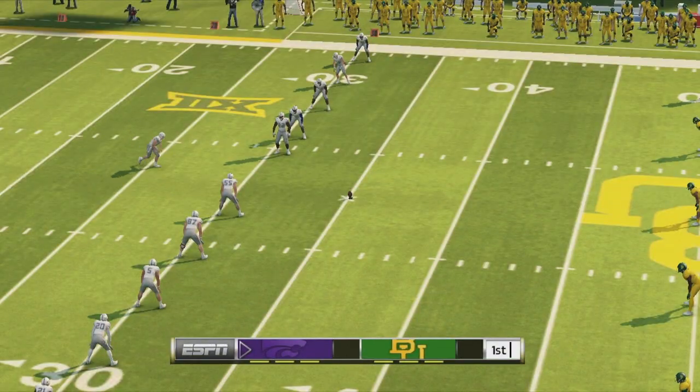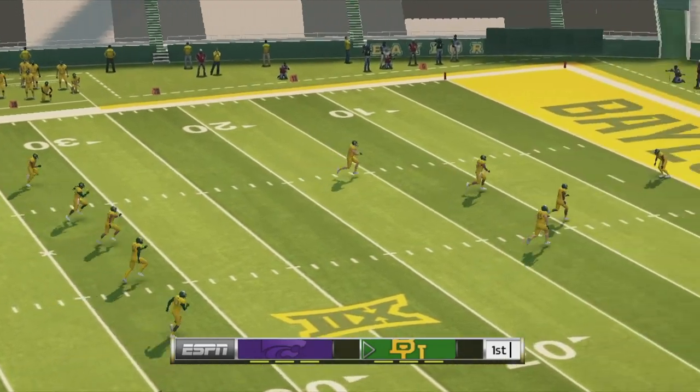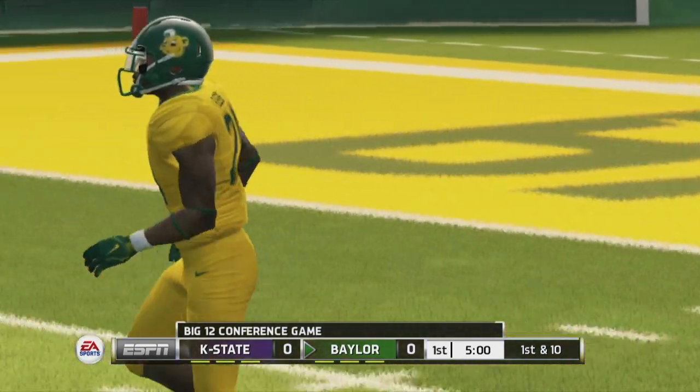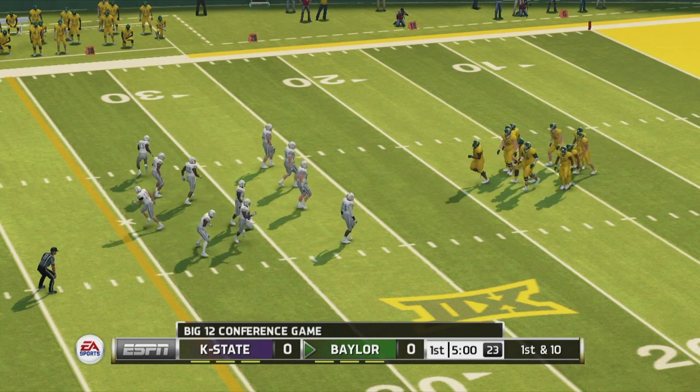Kansas State is getting fired up down there as they get ready to boot this opening kickoff. Excellent kick. And it goes into the end zone, down for a touchback. So here comes the offense taking the field for the first time today.